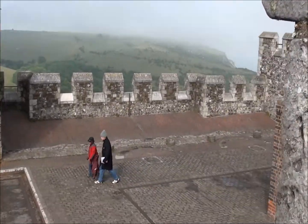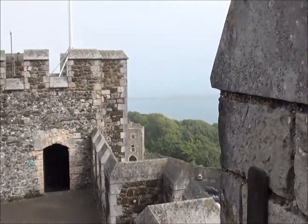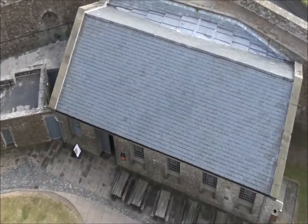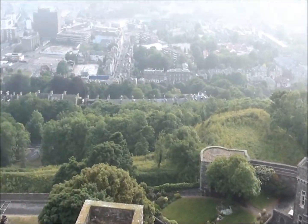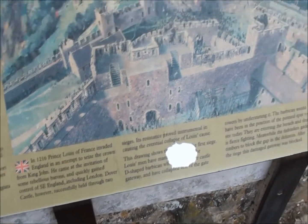It's actually kind of funny, they have kind of like cheap kids furniture in there for the kids to play around on. I was expecting it to be a little bit more in ruins. Kind of cool. Down there they have a mortar cannon that they would have used to bombard ships through the channel. The siege of 1216. Prince Louis of France invaded.